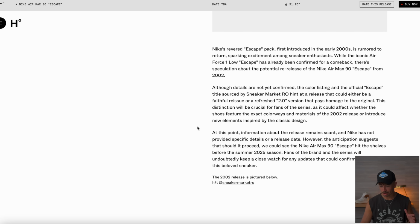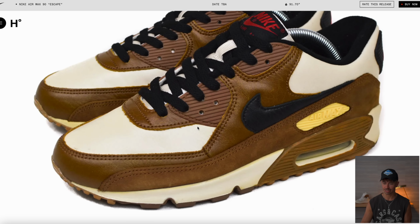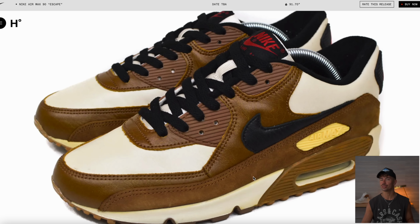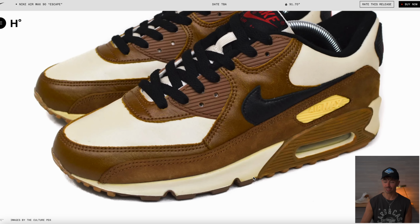All we know is that it is coming back, and you can take a look at this pair, where this is the 2002 pair, which is looking, yeah, a little bit aged. I wonder if they just slap an aged midsole on it and call it a day. Either way, if we get any more updates on this, I'll let you know.